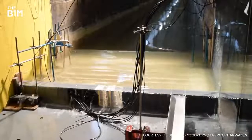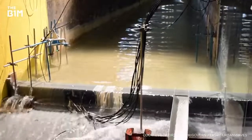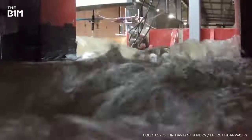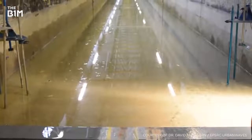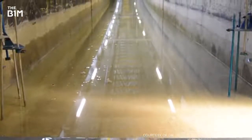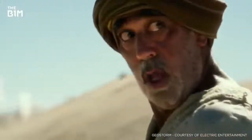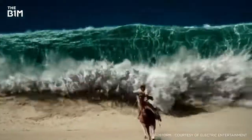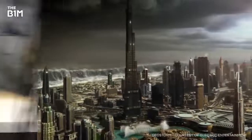As part of Dr. McGovern's research, he built a massive indoor tsunami simulator in collaboration with HR Wallingford and UCL. It can replicate waves like the ones that hit Japan in 2011. In terms of sea walls, what's quite key is that when the tsunami approaches, it does so in a way that is not really reflective of how we see it in the movies and films, where you have a great big breaking, crashing wave coming onto the wall. It doesn't really happen like that.